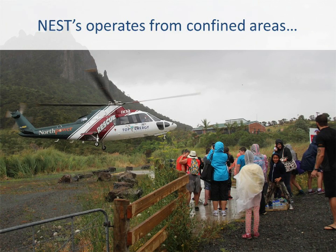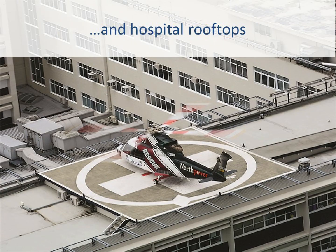Like all EMS operators, Nest operates from a wide range of different areas, anywhere from beaches to car parks. Often it's confined, surrounded by people and trees and houses, and of course they often end up on the rooftop of a hospital, which is, again, a relatively confined area surrounded by buildings and whatever else. So there are not many options, not many places to land in the event of an emergency or an engine failure.